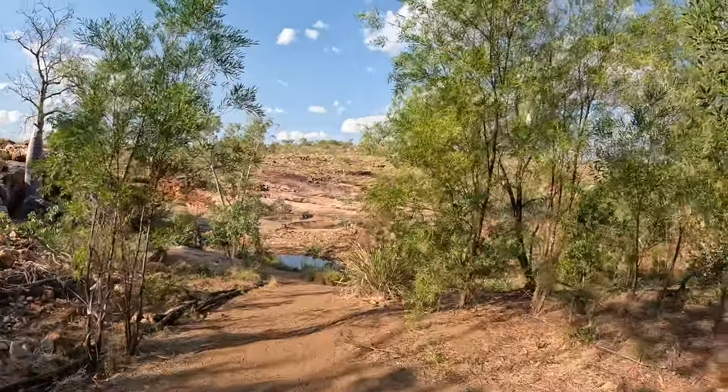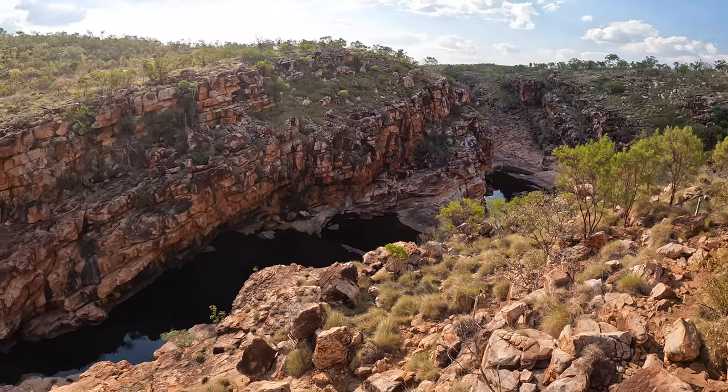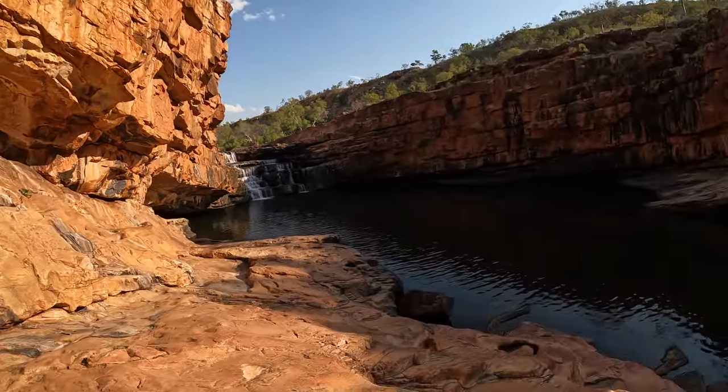Here we are, made it to Bell Gorge. See what it's all about. Made it to the bottom of Bell Gorge. Pretty nice.